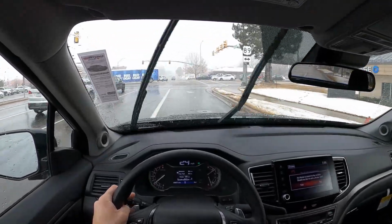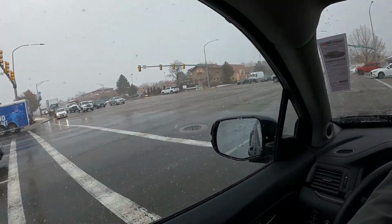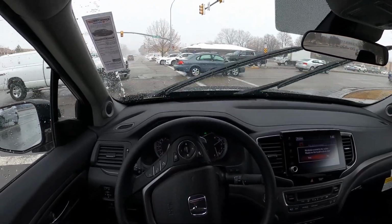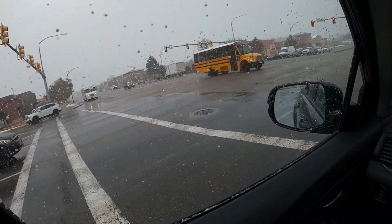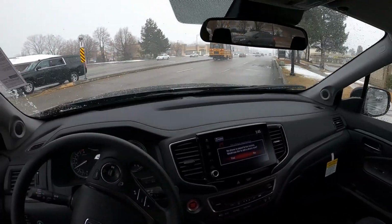Now I'm gonna pop it over into sport mode, and then I'm also gonna pop it over into the manual mode so that I can do everything myself right here. But so far I'm really impressed with this Ridgeline. It drives really smooth, it's quiet in the interior, and the seats are very comfortable as well. It's another nice high point here with the Ridgeline, but looks like we can get our acceleration here and race this Prius.